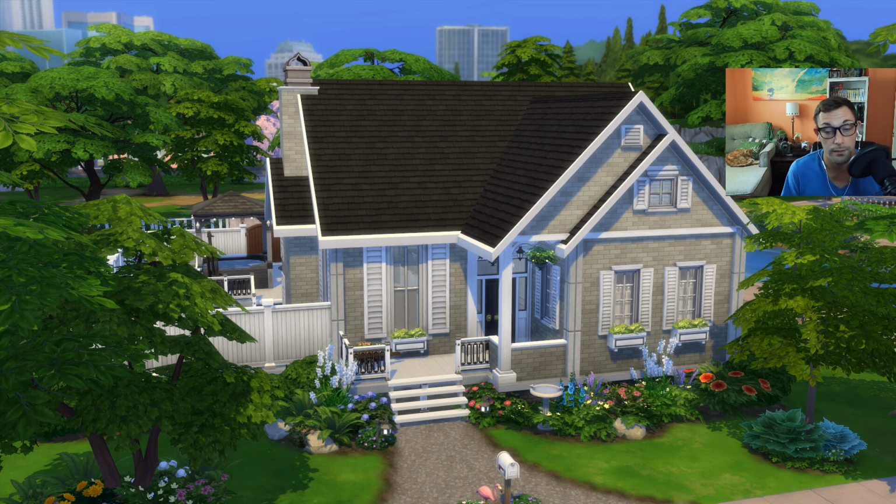I made it look like a little brick bungalow that had been added onto. So you'll see the back looks like an addition. I did that on purpose. I wanted it to look like it was added onto. I decorated this for 2 Sims that are friends. They went to university together, decided to move in together into this cheap little house they found in Willow Creek.